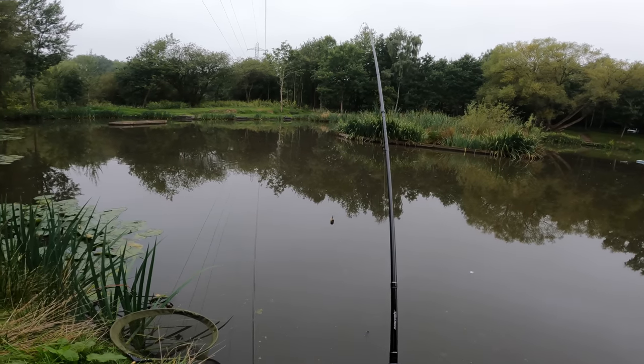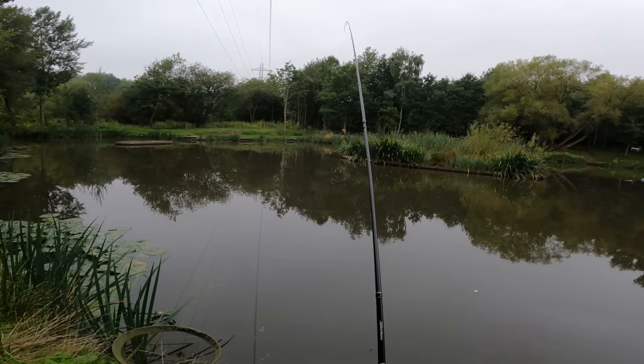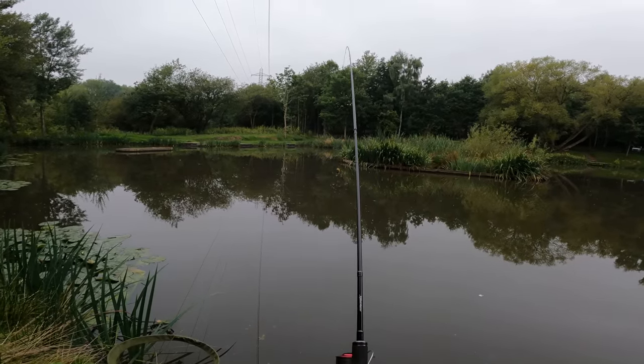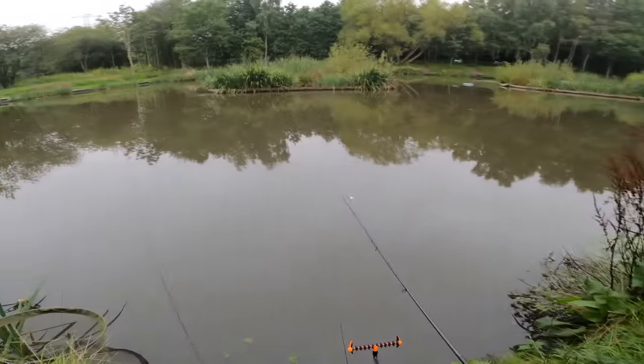Now, what we want to do is get it to the corner of that island if we can. Let's line it up. And I think as close to that as we can get it, it'll probably be our best bet. Oh my gosh, that was a good cast.